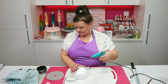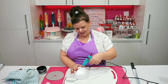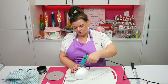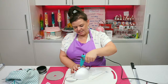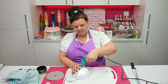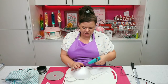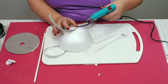Is this ready? With my red glitter. And where did you get your gun from? This was from Amazon. Oh, good old Amazon. I think I paid about £6, but it came with about 60 different coloured glitter sticks, which is good. I only really wanted it for the cake room, for gluing ribbons to boards and little jobs like that, so I didn't need a big, full-size one.